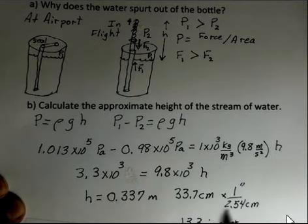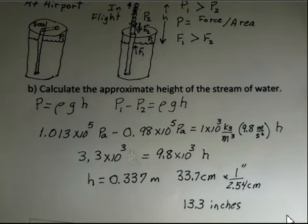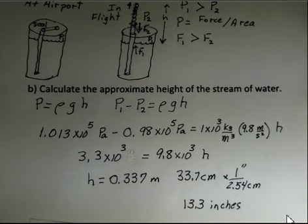Converting this to inches for the United States population of students, more familiar with that in common practice. So 13 inches roughly would be the height of the water above the water level that's in the bottle. So this is an approximation. Bernoulli's equation, we can't have any friction with the water going up the straw, and that's not going to be true here. There's going to be turbulence, there's going to be friction, so this calculation is not totally valid.